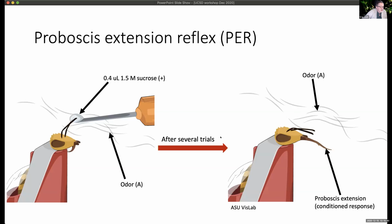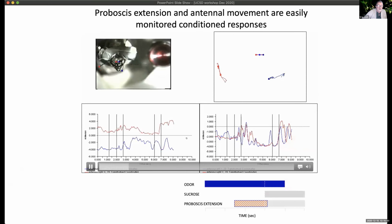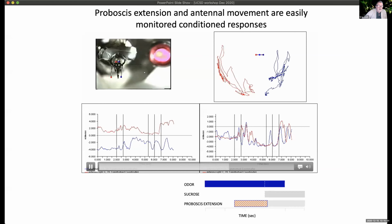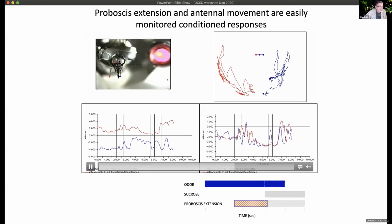And it's a way that we can assay how the bees are learning about odors, how well can they detect odors, how well can they discriminate odors in a very controllable laboratory paradigm. And this just shows you a well-trained bee responding to an odor that it has learned to associate with sucrose, with extension of the proboscis. So all the behavioral responses that I talk about here in a minute will just simply be proboscis extension.